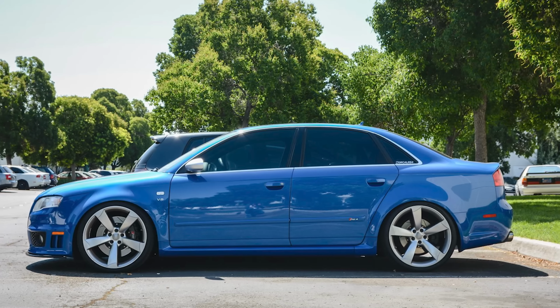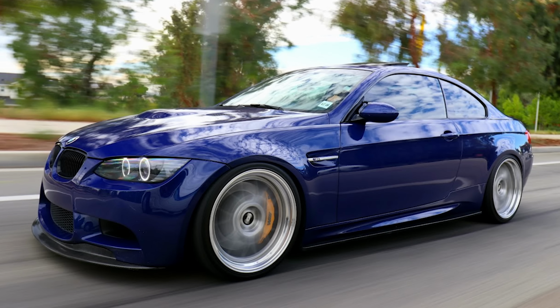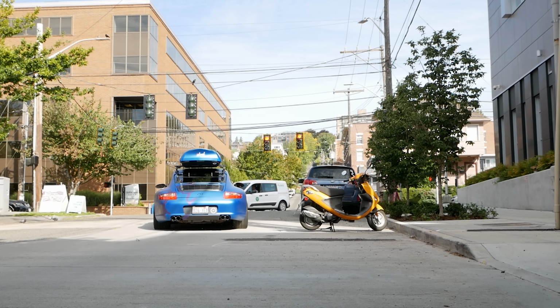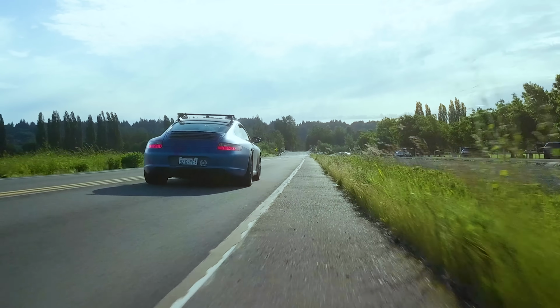Now, before I bought this car, I was looking at a few other opportunities as well. Specifically the B7 RS4, an E92 M3, and even a C6 Z06. But after driving all of those and even owning an E90 M3 previously, I realized that the 911 has the greatest balance of performance and refinement. And the thing that got me was the fact that it had everyday usability out of one of the best sports car chassis ever built.